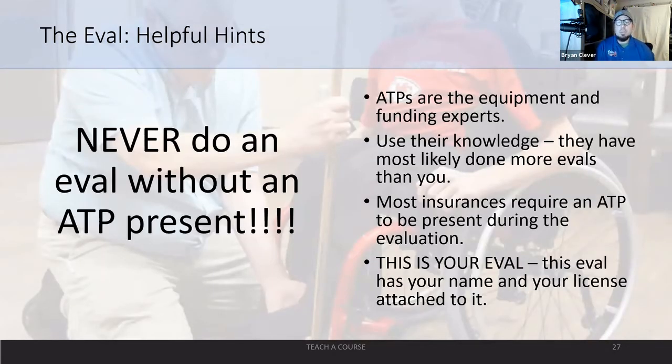Okay, so never do an eval without an ATP present. Medicare requires an ATP to be at that eval. Like any other profession, 99% of the ATPs out there are in it for the right reasons. They want to help out. They want to do the right thing. You're going to have that 1% that's in it for the money. So if you call somebody and say, hey, we need to do the seating eval, and they say, go ahead and do the eval, I'll see them at their house, get a new ATP. You want them there. They need to know all the information that you know about that person, right?